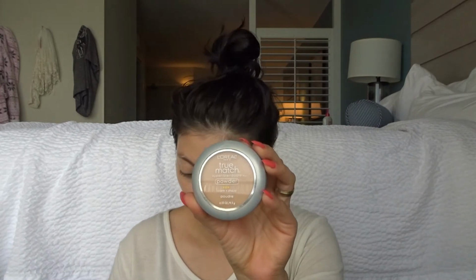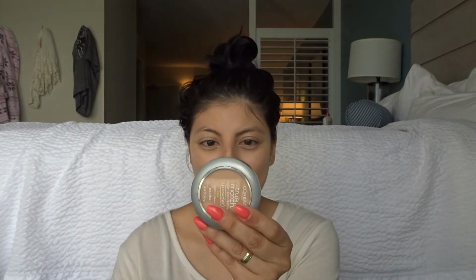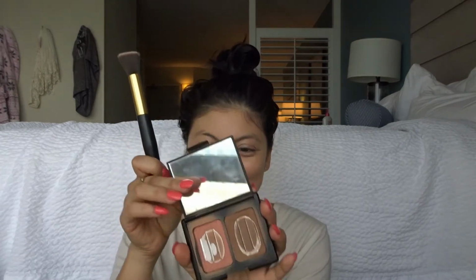So now I'm gonna put my powder, True Match from L'Oreal. It's in W5 Sand Beige. Okay, yeah. Now I am going to contour with this e.l.f. palette. I'm already running out, guys. Ridiculous. I need to buy some more.